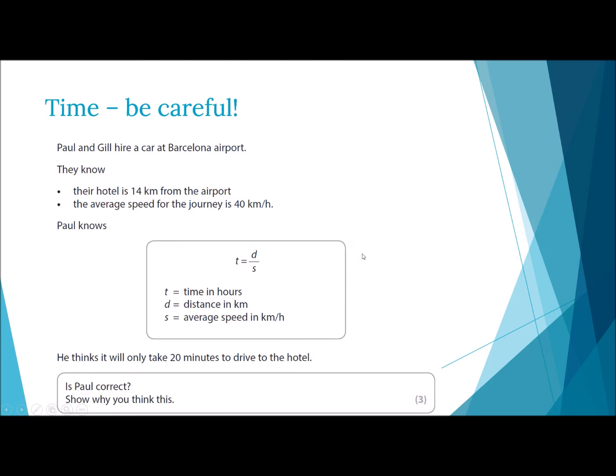Now this next question is a little bit harder. Although it's still a 3-mark question, what we'll notice here is around the units. I won't say too much more. I'll let you have a go at this if you want to first, and then we'll have a look at where the trick is in this question. So if you want to pause and have a go, please do.